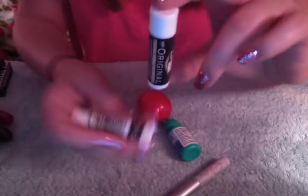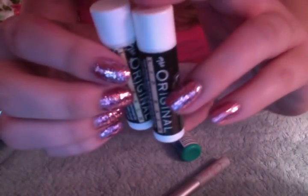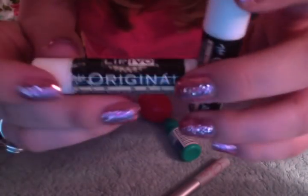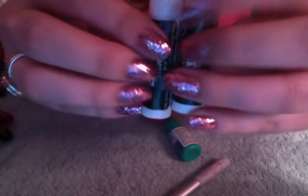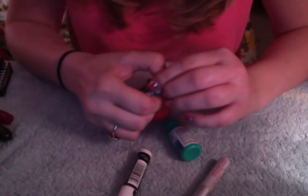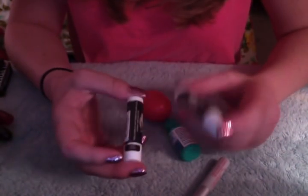I have two of these chapsticks. These are my favorite. You have to order them online, but they are the best. They taste like very, very lightly vanilla-y. And they are absolutely wonderful. I obviously only need one, so one in there and one in there.